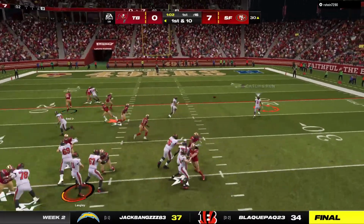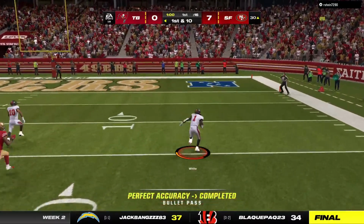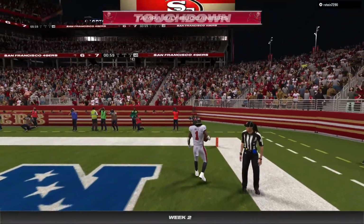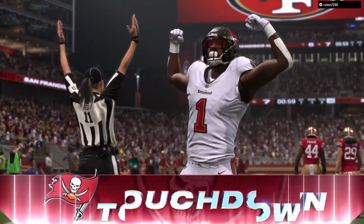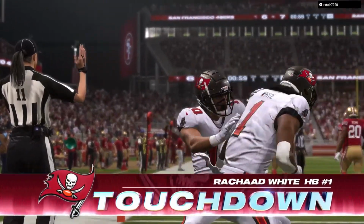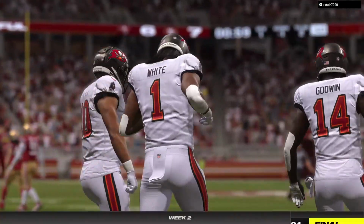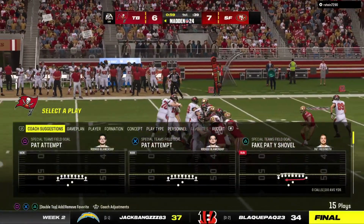Throwing to start the drive. Langley. He completes it right side to White. Touchdown, Tampa Bay. Rachaad White, his 4th touchdown on the year. And the Buccaneers are an extra point away now from tying this ball game.